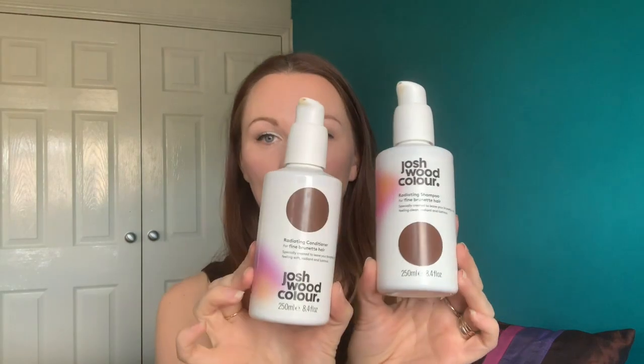Next is haircare. So this is the Josh Wood Colour Radiating Shampoo and Radiating Conditioner for fine brunette hair. Now, I was actually gifted, not these bottles, I've repurchased these, but Josh Wood contacted me, I think it was some point last year, and asked if I wanted to review some of their products. So I chose haircare because I wasn't actually colouring my hair at the time. So I got these, absolutely loved them, and as I say, I've repurchased a couple of times now.